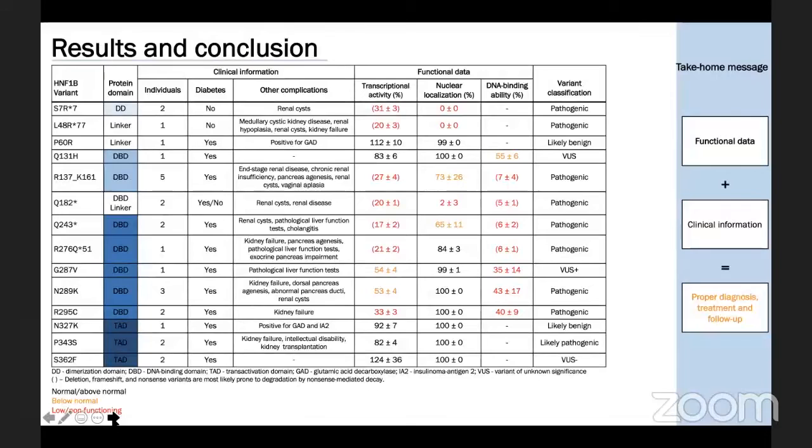So the functional data and the clinical information of the variant carriers are summarized in this table. And what we can really see from this table is that the functional data corresponds very well with the clinical information for most of the variants. This has allowed us to classify 8 variants as pathogenic, 1 variant as likely pathogenic, 3 as variants of unknown significance, and 2 variants as likely benign.